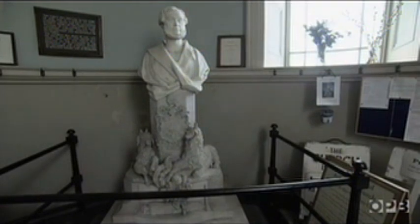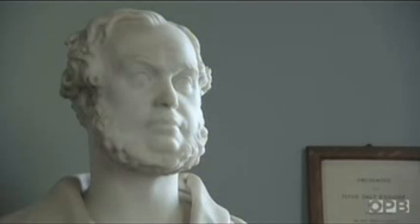You know, you look at this bust here in the church. Many a person walks in and actually says, well, I walk into a church and I do expect to find a statue of Jesus Christ, the Virgin Mary, a saint or two. And sometimes they do wonder why there's a bust of Titus Salt. The story is that it was the people who raised the money and had the bust made.